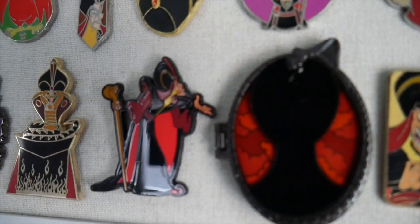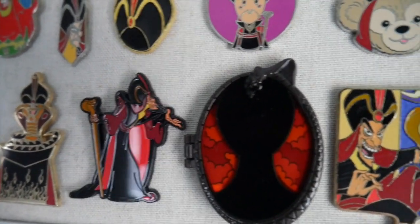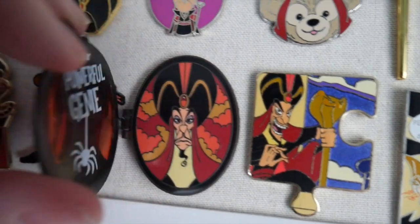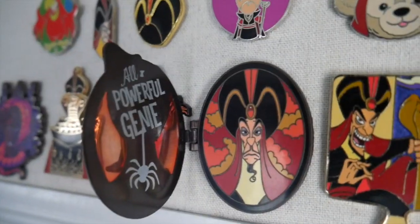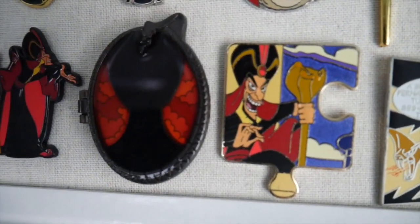This one's really funny because the silhouette I thought was Lady Tremaine, and then when I got it I was like, oh, it's Jafar. Either way I like it. And then you have the snake design on the outside, and when you open it, it's Jafar, and it says all-powerful genie. And that was another Halloween pin from, this one's from 2019. And then of course I had to get his puzzle.